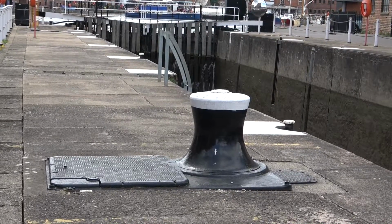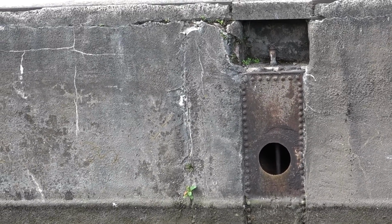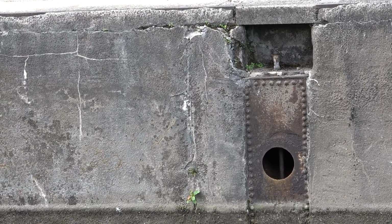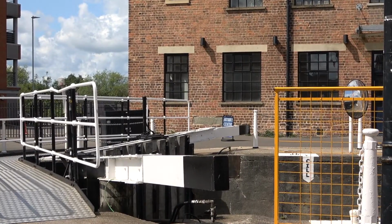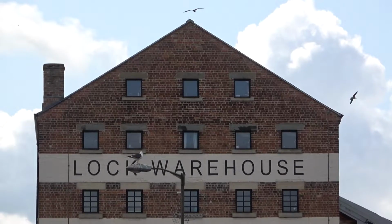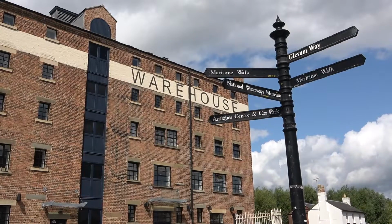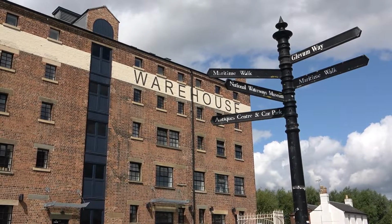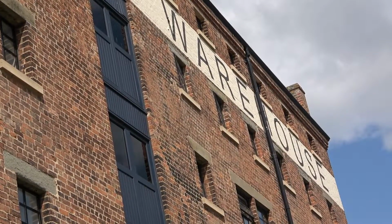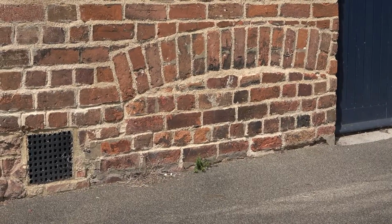I think that's probably a ceremonial bollard these days. I reckon that could be a side paddle mechanism there, quite possibly, no longer in use. Some of the first warehouses built around the dock, the lock warehouse, on the northern end. And it was used as a pattern for all the other warehouses as well.